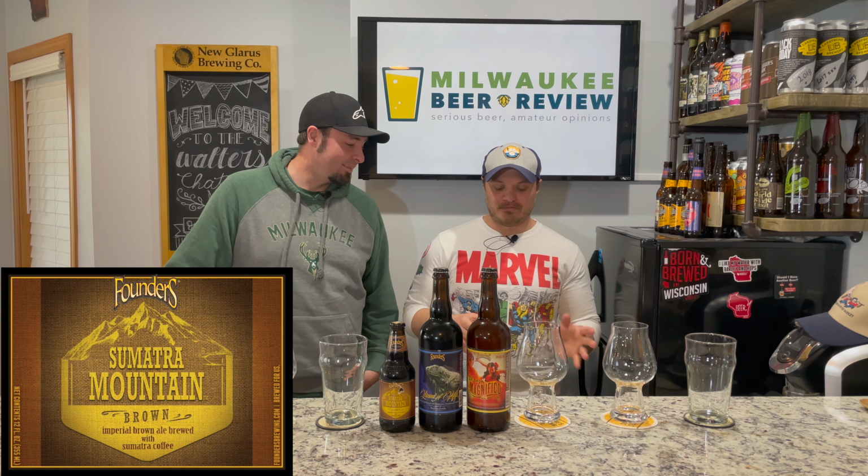This is an Imperial Brown Ale brewed with Sumatra coffee, which is a dark roast coffee. It comes in at about 9% and about 40 IBUs. That bitterness is higher for a brown, but I think the coffee is why you can get a little extra bitterness. So let's get this thing in the glass and see what it looks like.